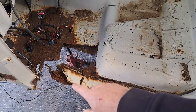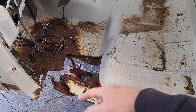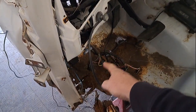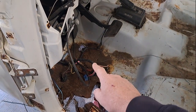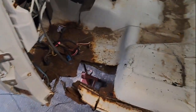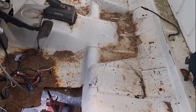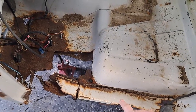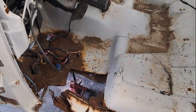Rocker, cab corner, floor, inner rocker. He's even got the piece for the inner side right here and the structure piece right here. He gave us the floor, the inner structure, kick panel, both cab corners, and I think we had to order the rocker and the inner rocker. Then after that, pretty much all the sheet metal work in here we'll have to put back together.